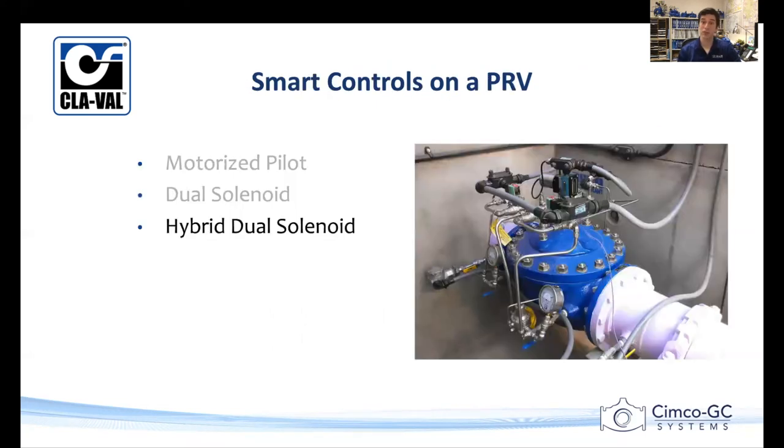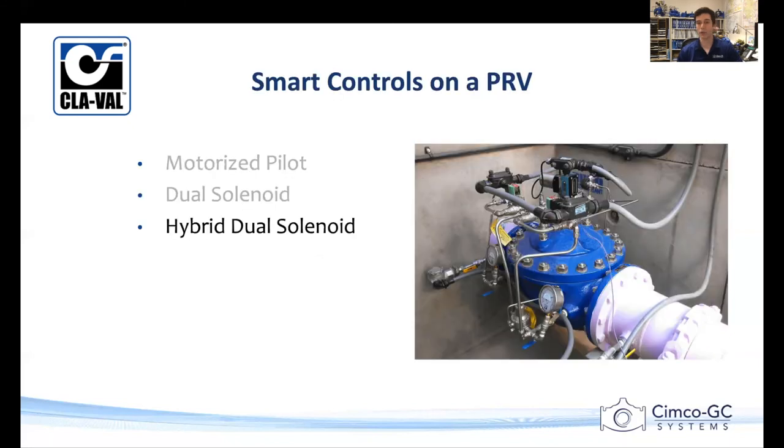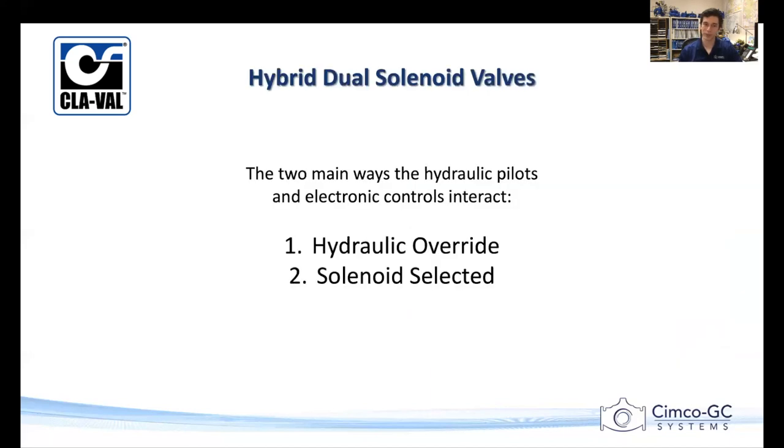In addition, there are hybrid systems. I mentioned that this is where we're going to have solenoids and hydraulic pilots so that we can make sure the valve operates when it needs to operate. If we lose power, it can revert to hydraulic control and it stays as a pressure reducing valve. When we have power, we can control it electronically.